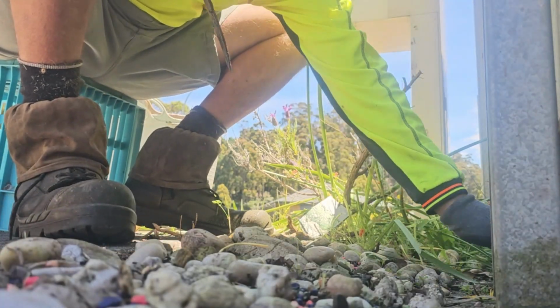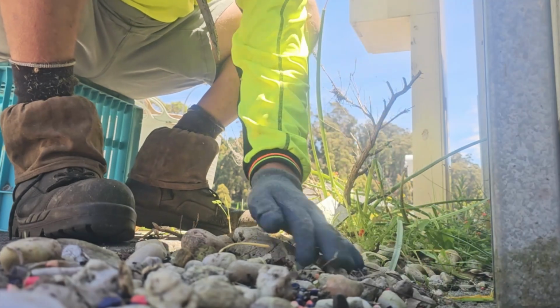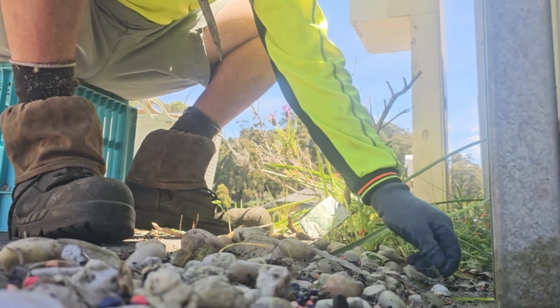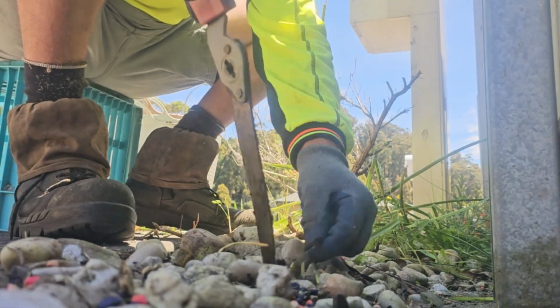Weed matting. Weed matting is a problem. When you try and weed, it's terrible. When you dig in, everything comes up.